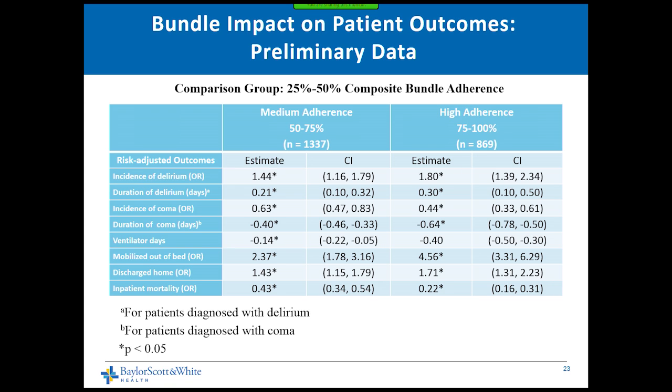Likewise, you see a similar trend with the duration of delirium. I mentioned coma. So coma, being deeply sedated, you had a lower risk of developing coma. And again, that risk was even lower if you had a higher bundle adherence. The duration of coma was shorter as your adherence went up with the bundle. There were fewer ventilator days, so 0.4 fewer ventilator days in the high adherence group versus the low adherence group. Patients were 2- and 4-fold more likely to be mobilized out of bed, according to the category of bundle adherence. And then higher rates of discharge home.